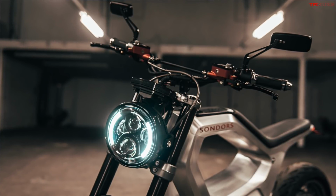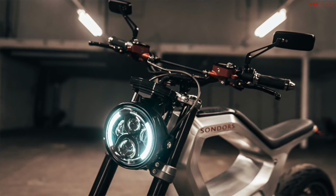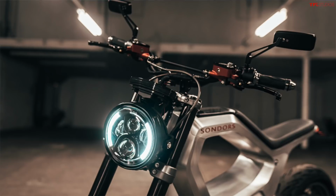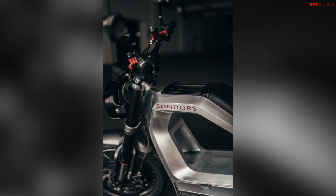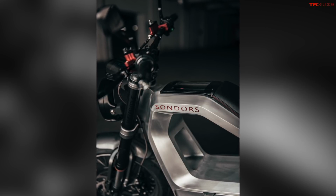$5,000 for an electric motorcycle that is really well designed, it looks like. I mean, we don't know the build quality yet. We haven't touched it up close and personal, but from the looks of it and from the performance specs they've given us, it seems to be a pretty good value for $5,000.